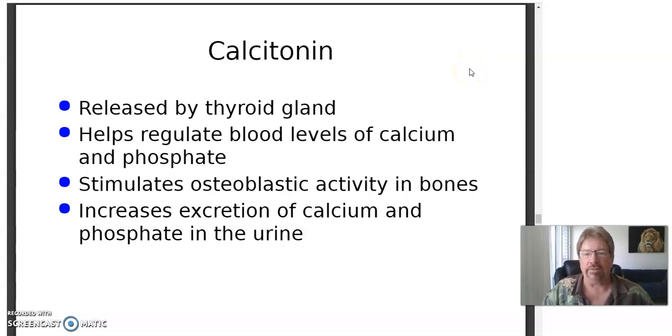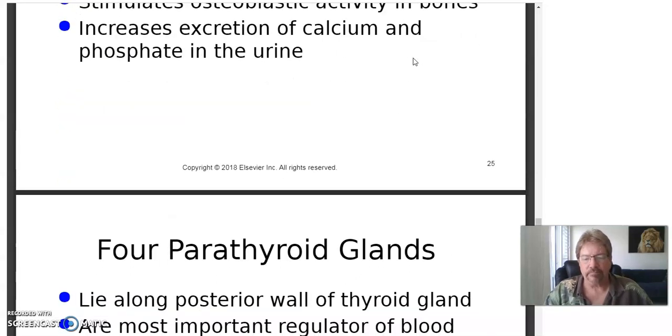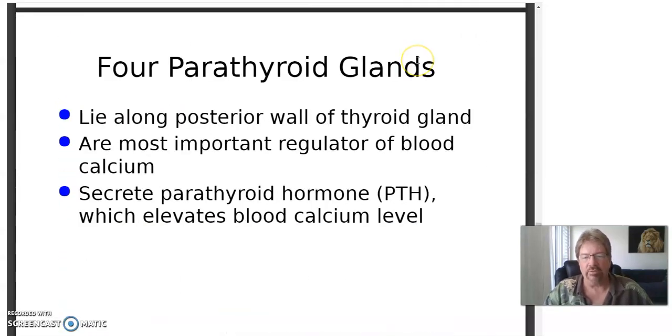Okay, we left off with the thyroid gland, calcitonin. We said that the thyroid gland, along with the parathyroids, which we haven't studied yet, regulates serum levels of calcium in the blood. Very important. Basically, the thyroid gland moves it out of the blood. The parathyroid glands move it into the blood if it's getting a little low. They lie along the posterior wall of the thyroid gland and are most important in regulating blood calcium. They secrete parathyroid hormone, or PTH. Parathyroids raise it up, thyroid lowers it down.